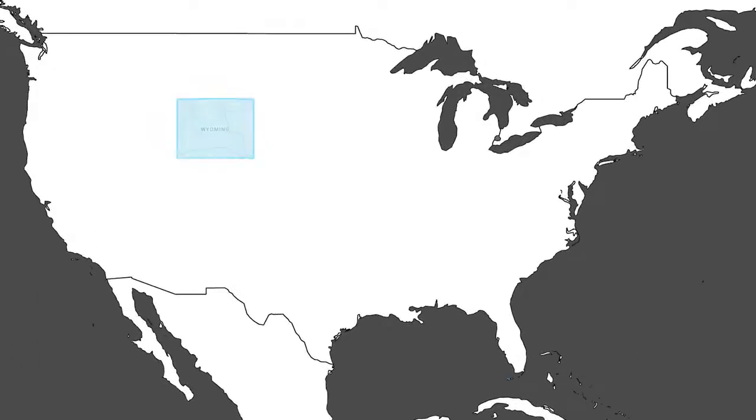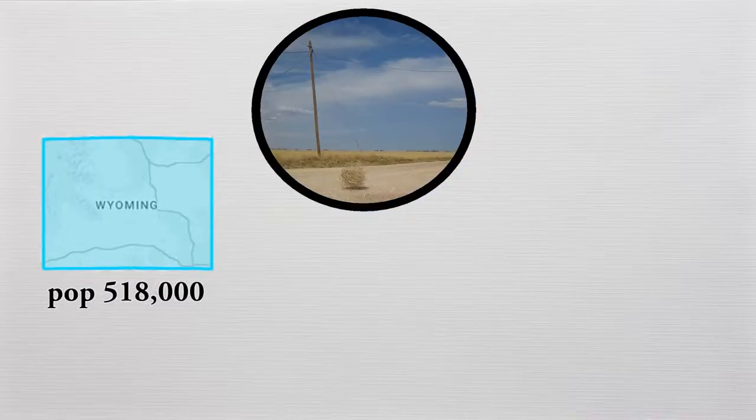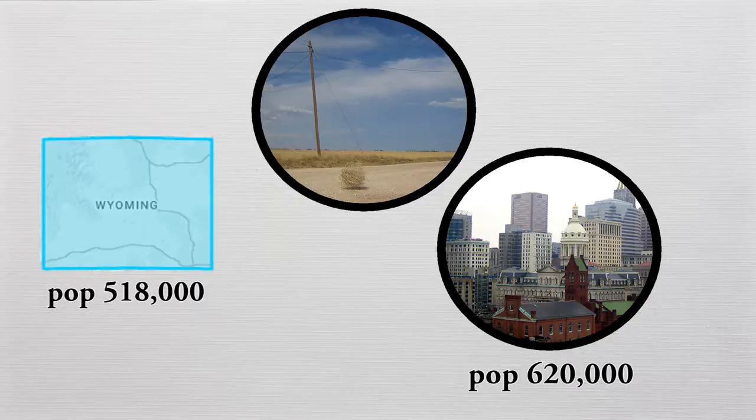Let's take the US state of Wyoming as an example. Under the assumption that Wyoming is actually a real place and not a land full of tumbleweeds with a population less than downtown Baltimore, this example will work perfectly because of the state's square shape.